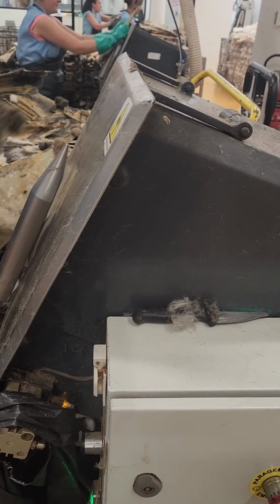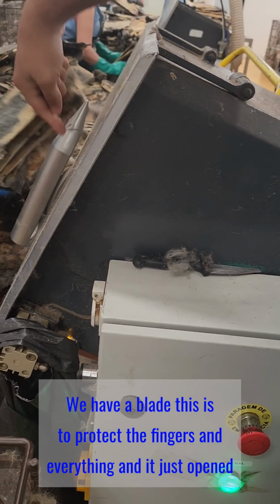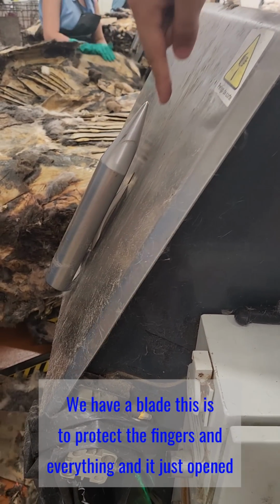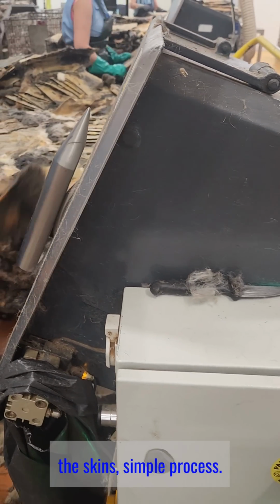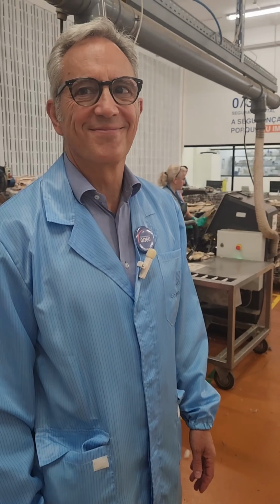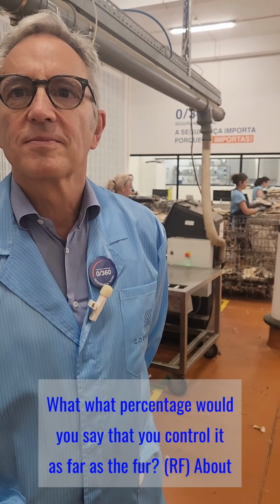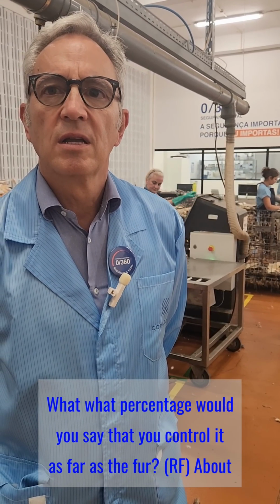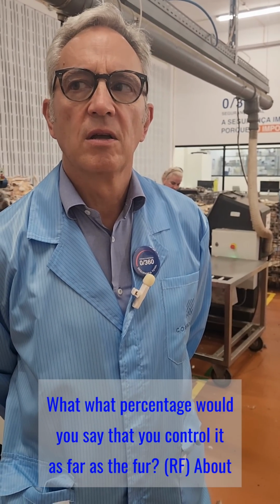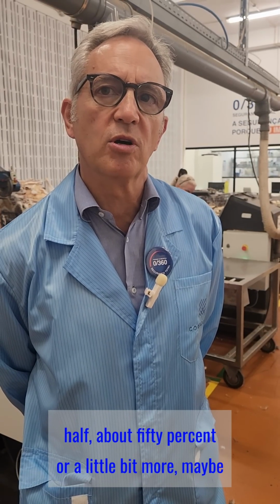They are all the same. Yeah, all the same. We have a blade. This is to protect the fingers and everything, and it just opens the skin. It's a simple process. So it's stuck together. And there are so few factories in the world. What percentage would you say that you control as far as the fur? About half, about 50%, or a little bit more, maybe.